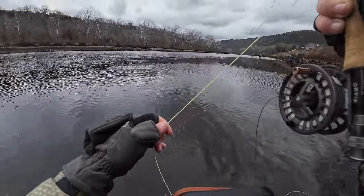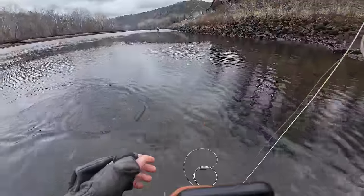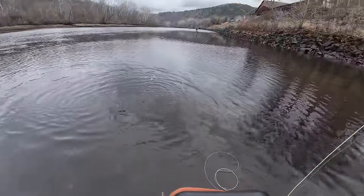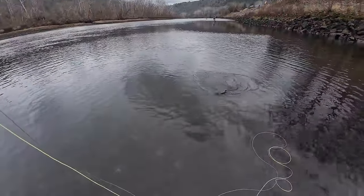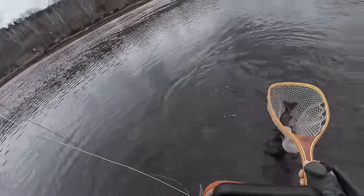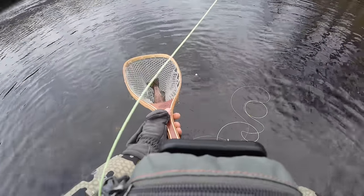Little fly switch, little spot switch. God, that's pretty. That's what it's all about right there, y'all. Come here. Oh my gosh, what a beautiful trout. Perfectly hooked on the top of the snout.